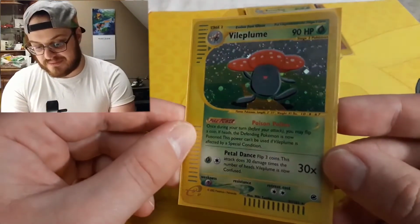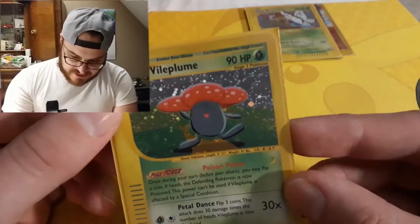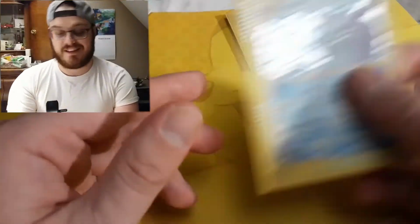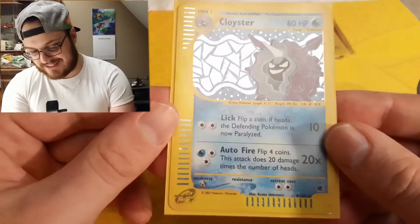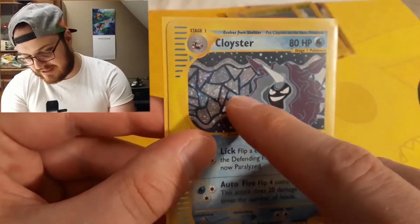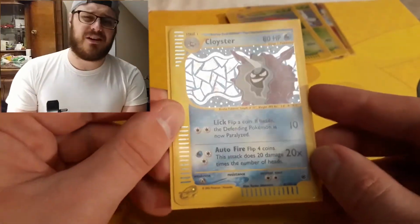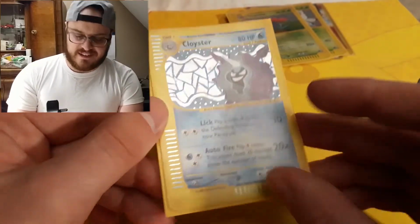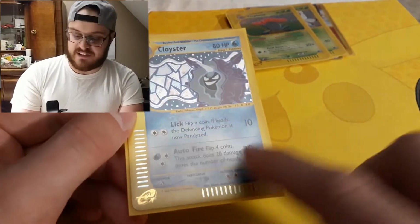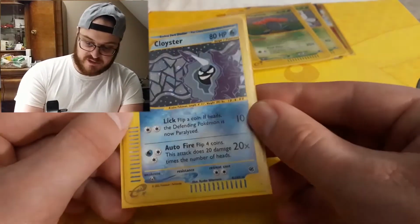Next one is Vileplume. Also for 2 euros, because it's played. Mostly on the back. Front is great. Just lovely. Bought a Cloyster too. Just look at that art. There's like a wall here in the background, I think. Also Expedition. And on the Expedition cards, I really love the lines they have right here. It's both on the reverse cards and the holographics. It's like the holographic area is behind the card as well. It's really nice in lighting, like I've put up here.